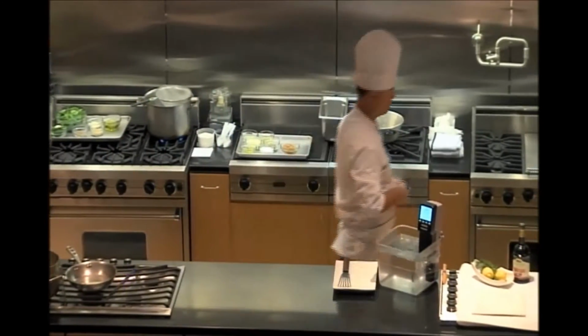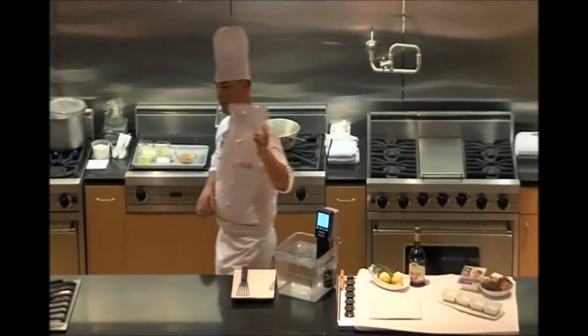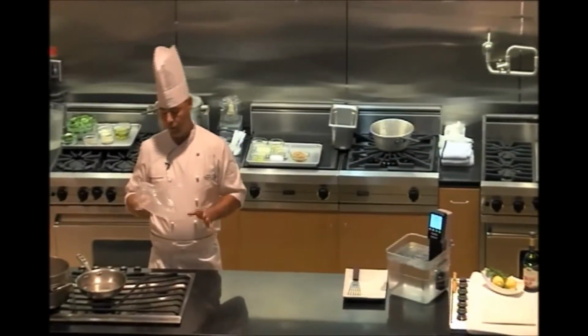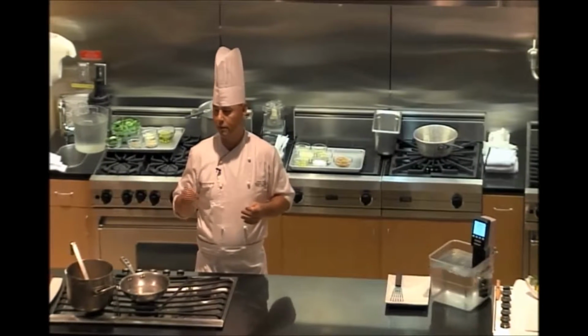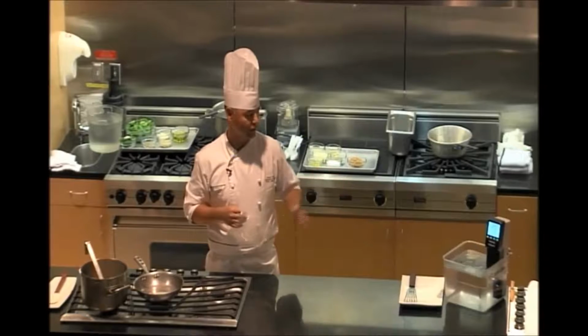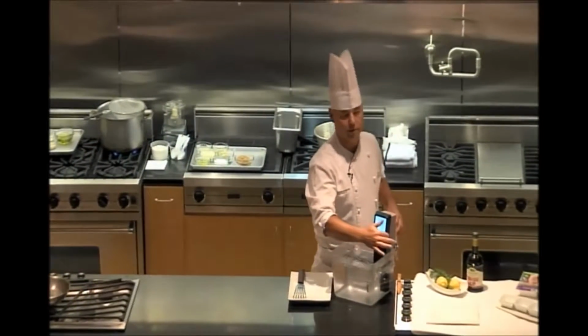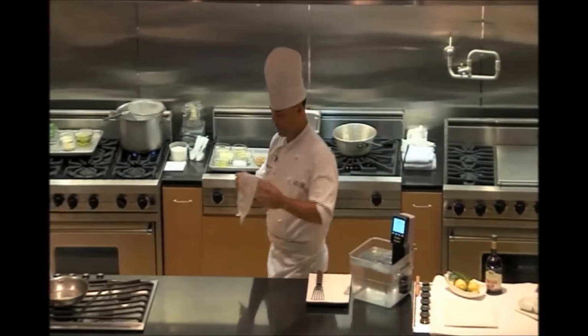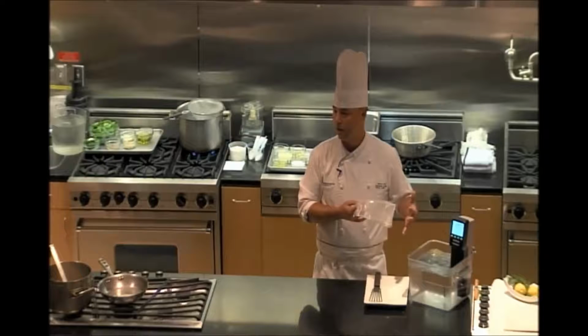And under vacuum is when you put the product into a bag. This is how we're going to cook the salmon today. And you can put whatever you want into this bag with it. In the recipe tonight I have some lemon, some dill, some garlic, some beautiful extra virgin olive oil. And then this immersion circulator is set for 125 degrees. And then once you seal the bag, then you drop it into the water bath. And it's basically poaching in the water bath.